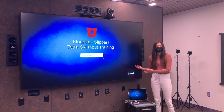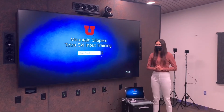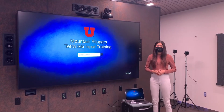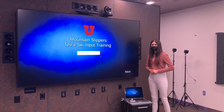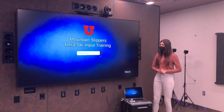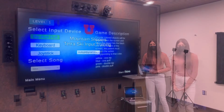So now I'll show you actually how the email works. Email, Molly G9. Domain, Gmail. And as you can see here, the email was put into the input box.